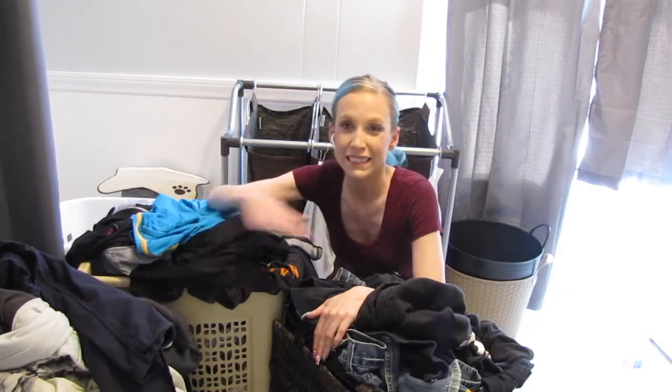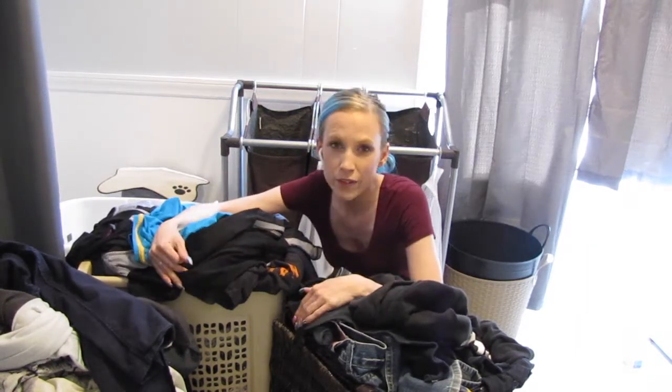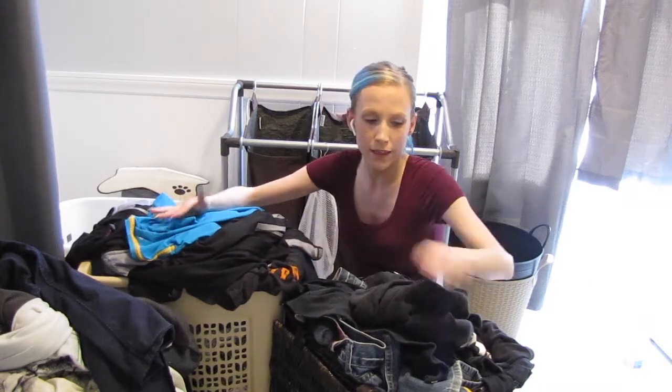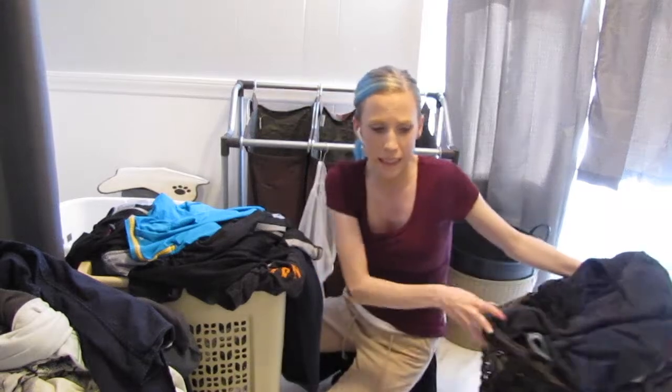So this is all the laundry I have to sort through. Like I said, the laundry room was out of commission for a little while, so the laundry has definitely piled up. So I'm gonna go through and sort everything, and I will show you exactly how I separate everything, like I explained in the beginning.